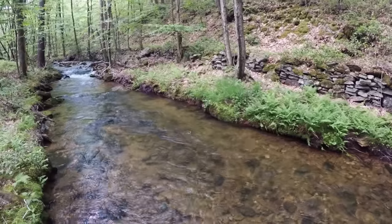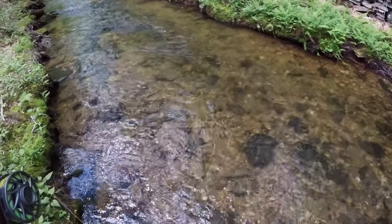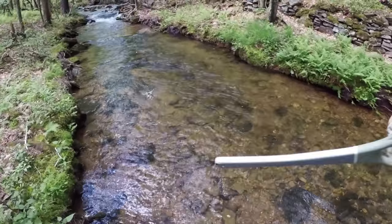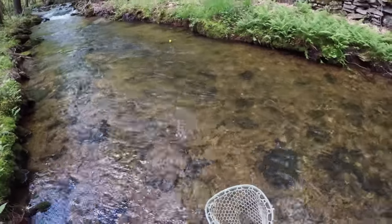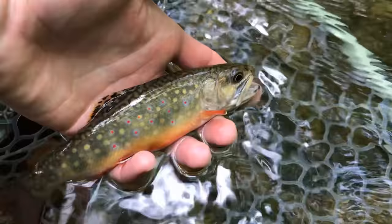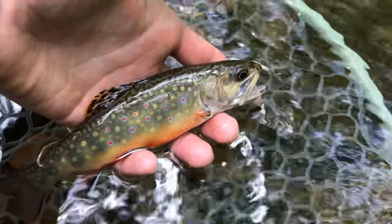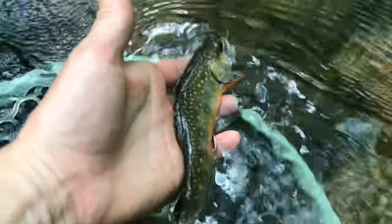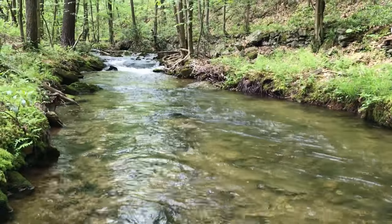Oh, there it is. Nice take. I don't know if that was the same fish that came up for the indicator or not, but I'm really having a fun time doing this series and seeing the backwoods of Pennsylvania and chasing these native trout. Beautiful spot.